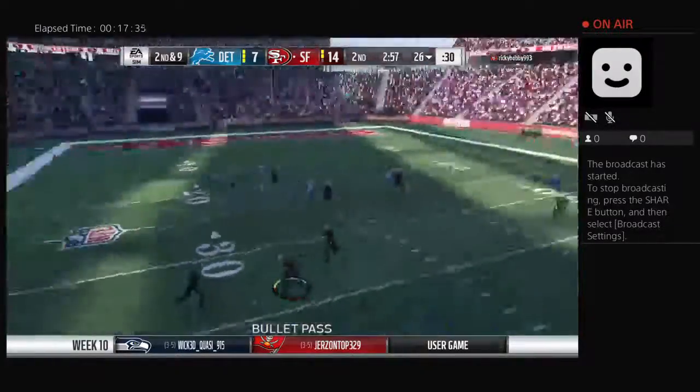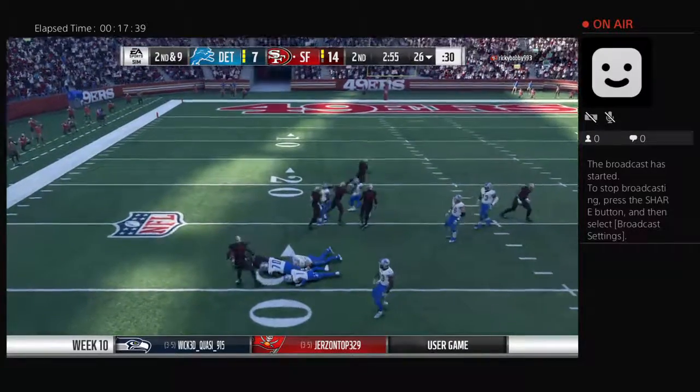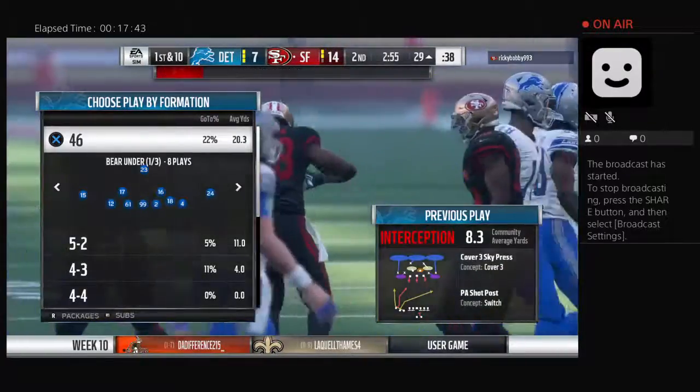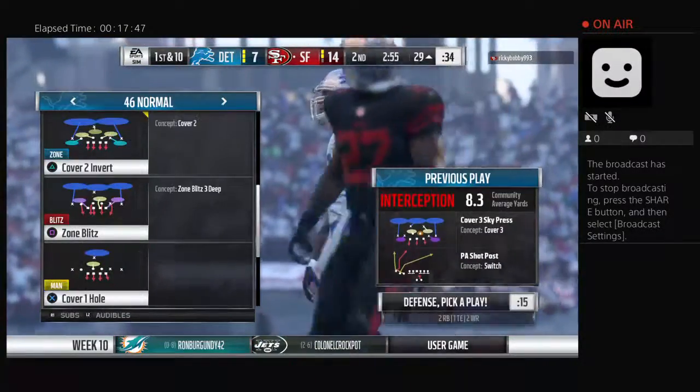Yeah, and he fires one that's intercepted. Picked off by the All-Pro, Navarro Bowman. And he'll bring this one back to the 29. That's now his 2nd interception in as many weeks from his linebacker position.